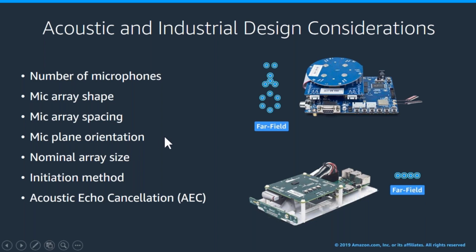Mic plane orientation is probably the most complex to explain out of all of these, but basically it's the direction that's perpendicular, or sometimes we say normal, to the direction the microphones are facing. And facing means where the microphone sensors are pointing. And that's best shown by example here. So there's two types of kits. You see this kit has the microphones which are pointing up. And so perpendicular to that is the horizontal position. Sometimes we refer to it as tabletop mounting. But in the kit tool, you'll see that it's referred to as the horizontal orientation.